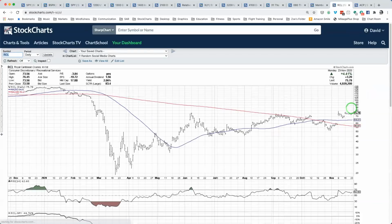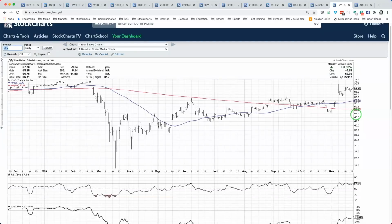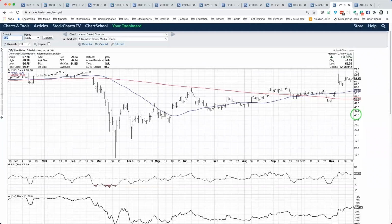If you told me charts like Royal Caribbean would be testing the upper end and testing a 6-month breakout level, or something like Live Nation, which is literally built on people going to concerts, I would not think, in a pandemic that seems to be getting worse, that this would be breaking out, but it is. And again, you have to remember with charts, it's not about what should be happening, it's what is happening. I can't deny the fact that LYV had resistance in June, met it in September, and has now gapped above it and retested it. That's a really clear downside support around 60 to 62. If it holds above that, the primary trend is in pretty good shape.